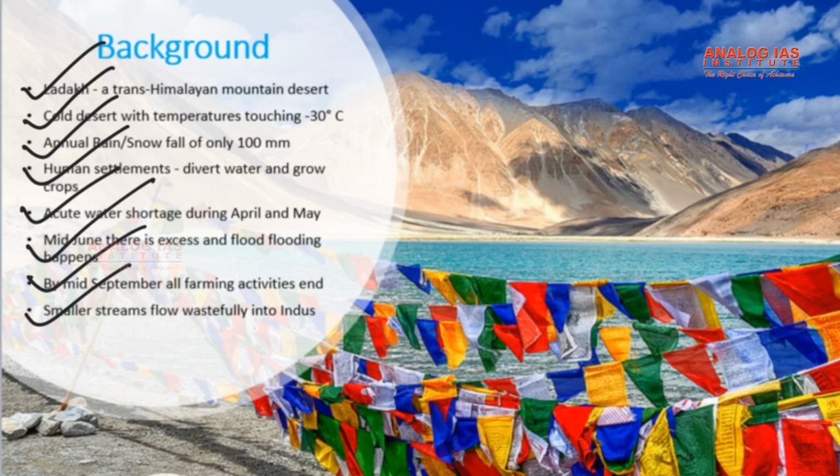So to summarize all these points, when all the conditions are favorable, like the climate and the soil conditions, then water is not available for cropping in Ladakh. And when the water is available in winter months, all the other conditions are not favorable. So this is the problem with cultivation in Ladakh.